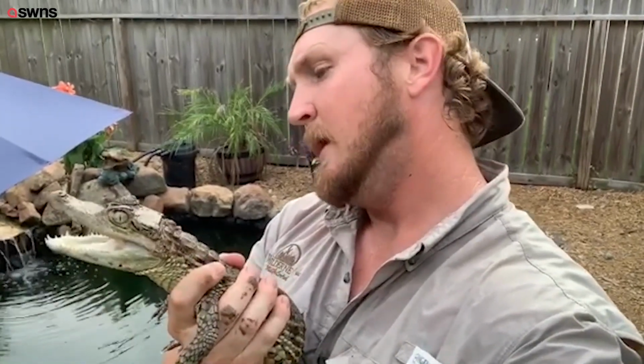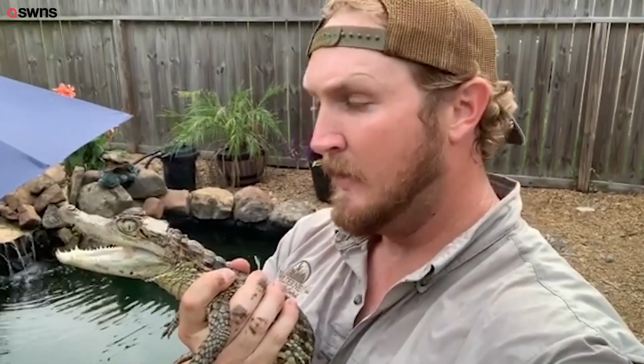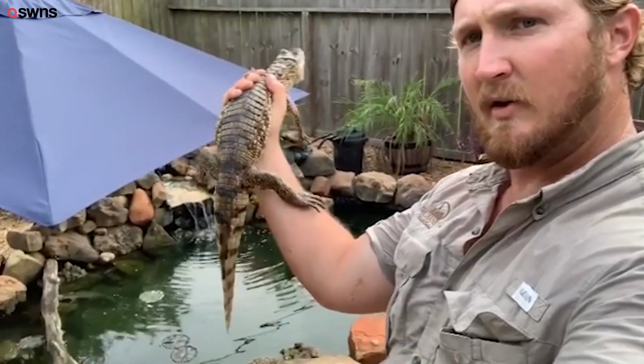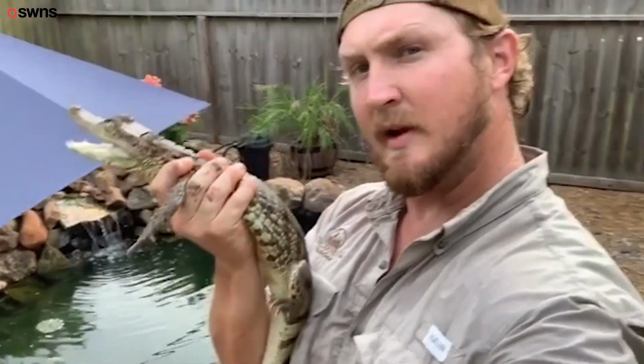So he could open Ethan's face up pretty good right now if he got a hold of him. It don't feel good. Even an animal this size right here, so we can get a good look at him. He's a good 2.5 foot long, but he could open you up pretty nicely.